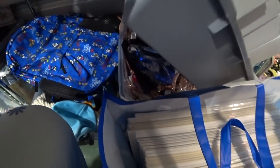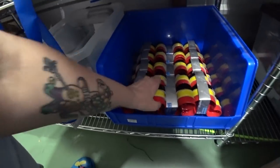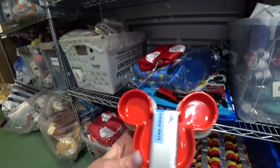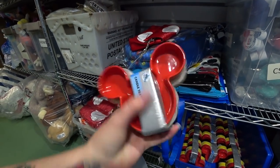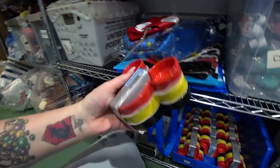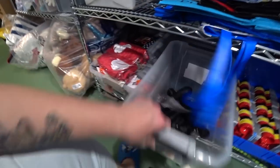And we already showed these ears earlier. I'm not sure if we showed these, because it's been days since I was in here filming the first half of this video, because it took a long time that night. These are Mickey Icon candle trays. You get a set of three for only $7.99. You can just use them as little trinket trays too. I'm just looking through stuff. Okay, this is cool.